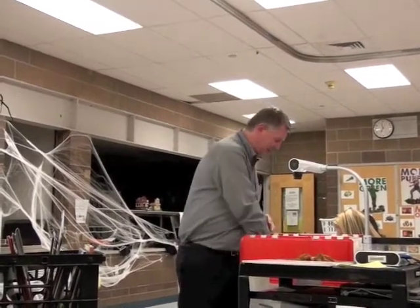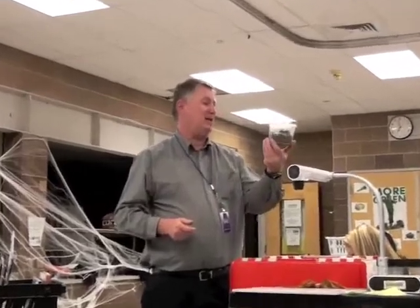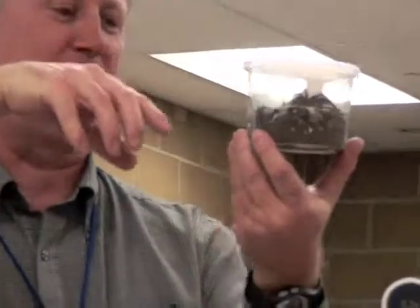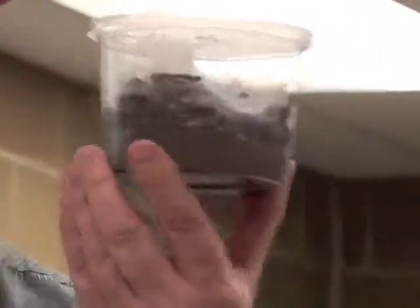Some of them, like this one, which is an African baboon spider, have a lot more webbing, but when I take the lid off, it kind of falls down. But it spins a very big web. And it's got a couple of molts in there now.